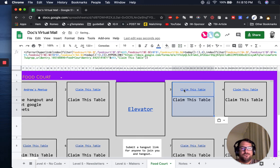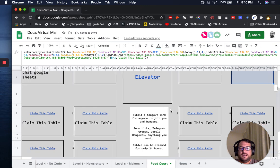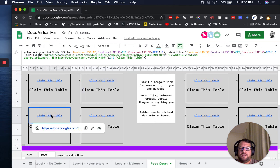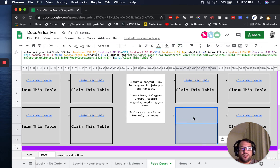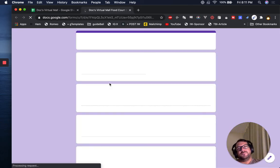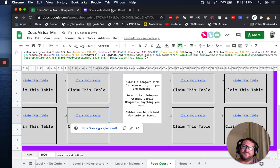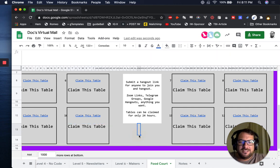So now, what's interesting is these tables can only be claimed for 1 day. They have a URL, a name, a description. People can submit, they just literally click on the button, claim this table. And food court 10, table 10. So that's pretty fun. Once I drop this on YouTube, I will probably put a link here to say how I made this.